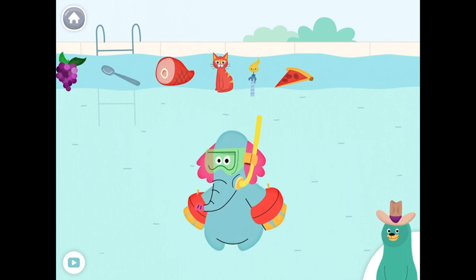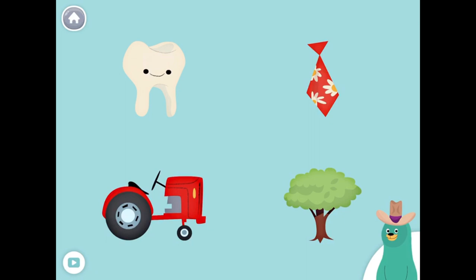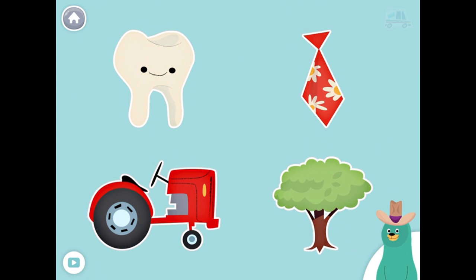All of these things start with the T sound. Tap them all and listen to the T sound at the beginning. Tooth. Tie. Tractor. Tree. Keep it up.